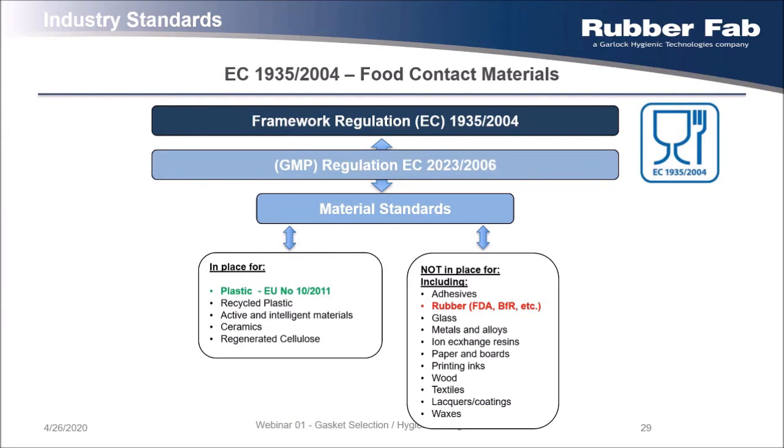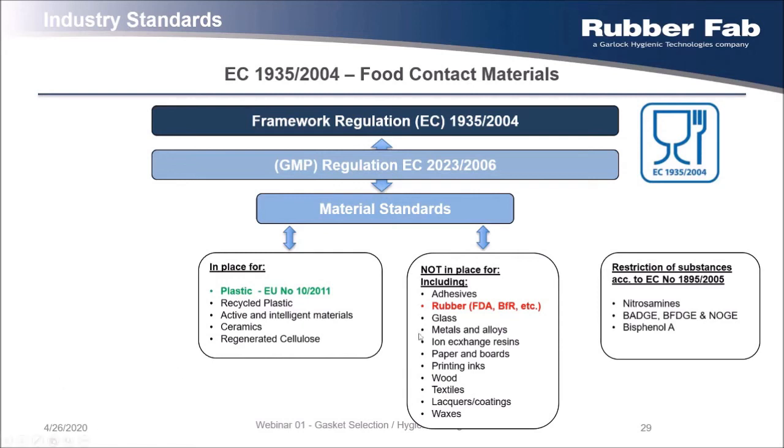For example, you can use various other regulations or guidelines. Those include the German BfR guideline recommendations according to Chapter 21 and 15, and the FDA regulation for rubber materials, the FDA 21 CFR 177.2600. The EC 1935 framework also covers the restriction of use of certain epoxy derivatives in materials and articles intended to come into contact with food, by referring yet to another regulation, the EC number 1895 from the year 2005. However, you must only consider this guideline when one or more of the substances listed here, for example nitrosamines or bisphenol A, are used in the formulation of the food contact materials.